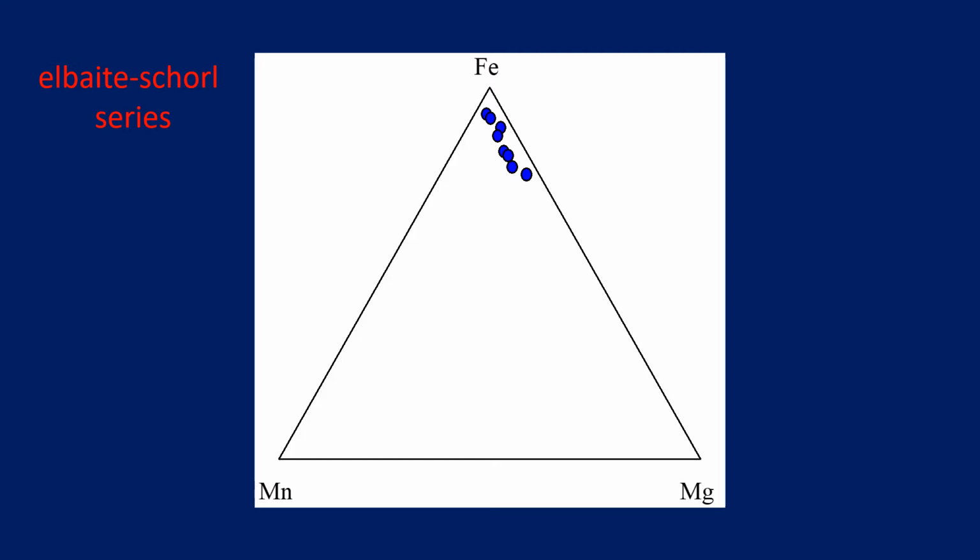The albite it is in has produced many of the minerals that have been found at Ryerson Hill and continues to be the focus of the study. As you can see, the albite schorl series thus far has been iron dominant. We are beginning to see a change in that, though, as we get further and further from the contact point.